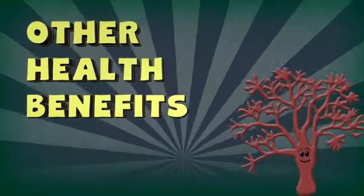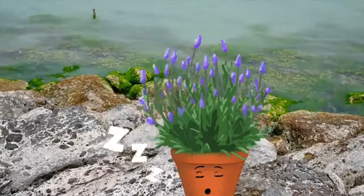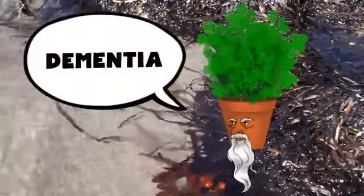Other health benefits. Sea moss is also believed to help with things like helping you sleep better, balancing blood sugar, reducing problems with foggy brain. I definitely know how that goes. Promoting fertility. And it can even help with diseases like Alzheimer's and dementia. And current research is saying that sea moss can also help lower bad cholesterol and reduce the risk of heart disease.